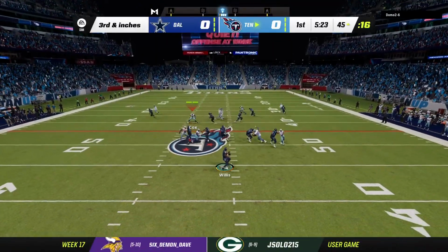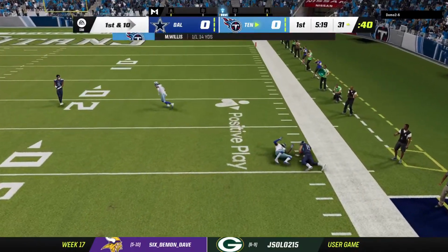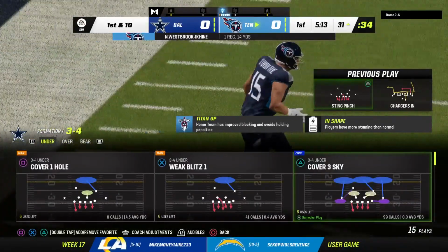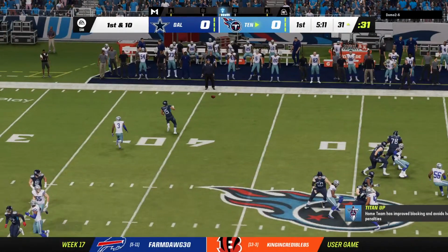Now Willis on 3rd down. That's caught. Nick Westbrook-Ikhine with it. And he's going to have another 1st down here as the tackle's made at the Cowboys' 31-yard line. The Titans get 14 yards there and move the chains as well.